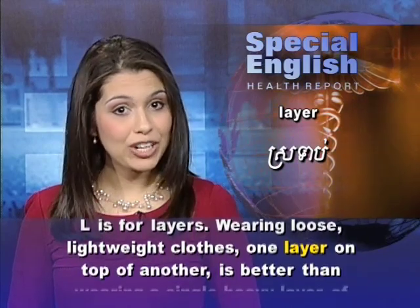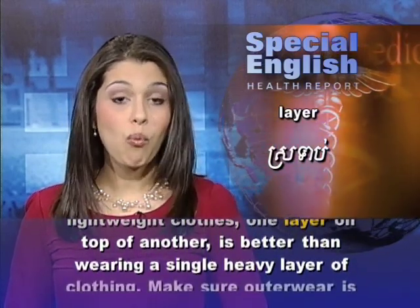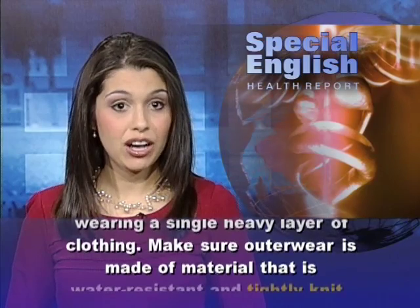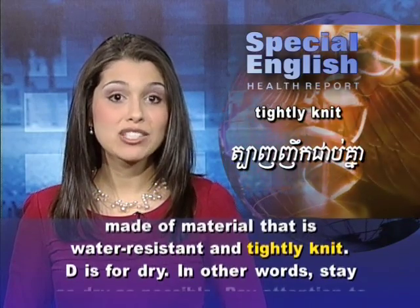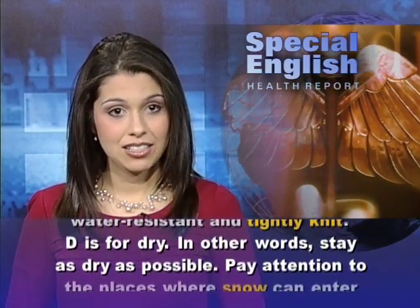L is for layers. Wearing loose, lightweight clothes, one layer on top of another, is better than wearing a single heavy layer of clothing. Make sure outerwear is made of material that is water resistant and tightly knit.